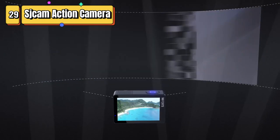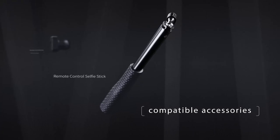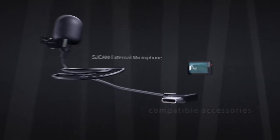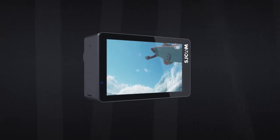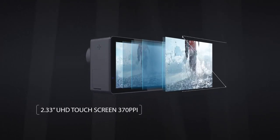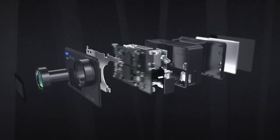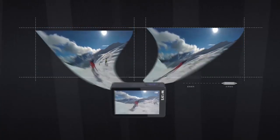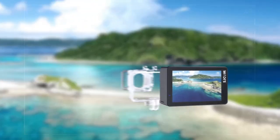Top 29 is a high-performance action camera capable of recording 4K video at 60 frames per second. It supports an external microphone for improved audio quality, has a 20-megapixel camera for high-resolution photos, and is waterproof up to 131 feet. The camera features 6-axis stabilization, a wide-angle lens with a 170-degree field of view, and a touch screen for easy navigation. It also offers 8x digital zoom, 5G Wi-Fi connectivity, and comes with 2 1200 mAh batteries, a 32GB memory card, and additional accessories.